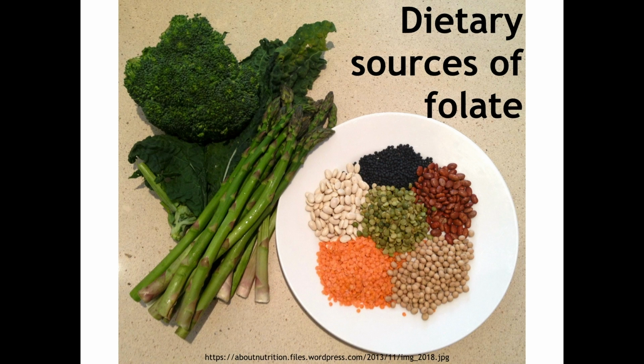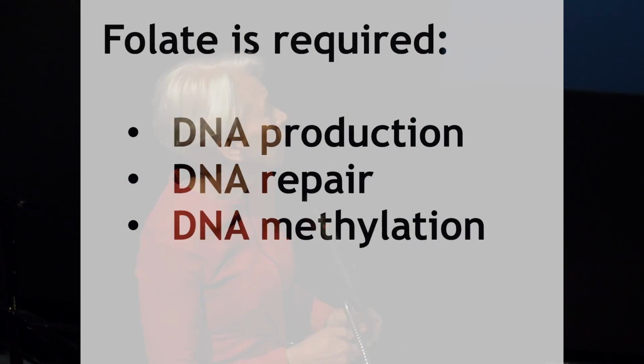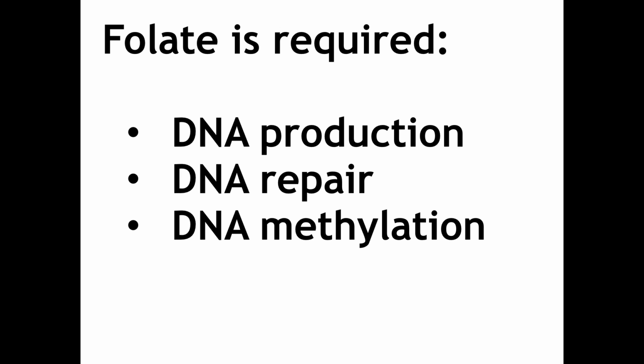Folate is an amazing, important vitamin. Since the 1980s, there has been a lot of fortification of foods, especially foods that are going to be eaten by young women and men of reproductive age, because it's recognized that folate is incredibly important. We get it from whole grains and green leafy vegetables and citrus fruits, as well as from fortification. And it's required for all of these important processes: for actually making DNA, for repairing it, and for regulating it through the process of methylation.